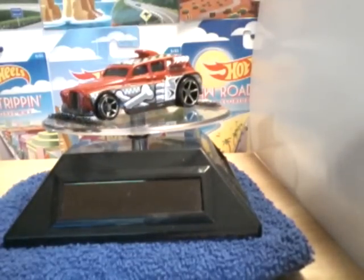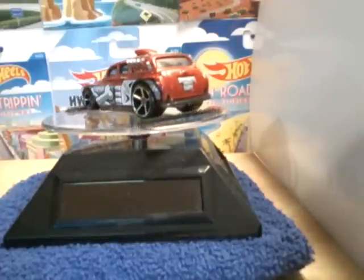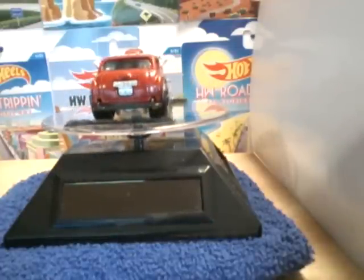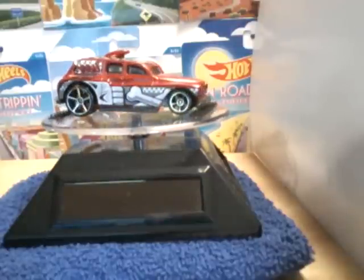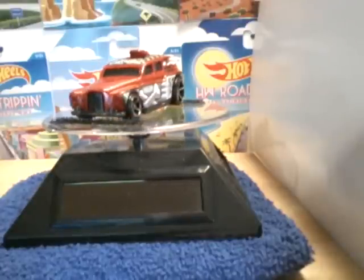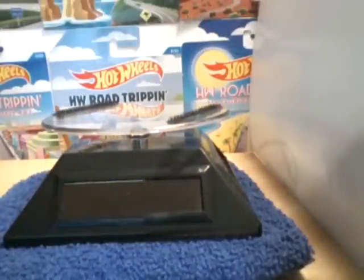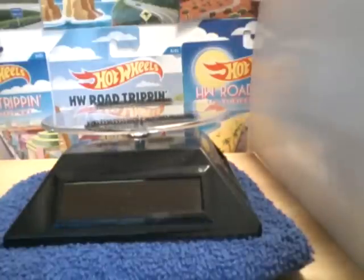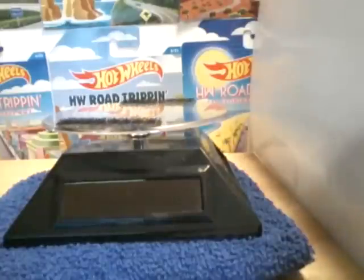We've seen this one before. The blue and the red one, the black one. It is a Cockney Cab 2. This one is like a dark red. It's got a couple of bones on the side of the door there. And it says 1031 on top. Looks like one mean car cabbie. Cool. Actually, it says Boneyard Car Company. Right there. Not bad, not bad.